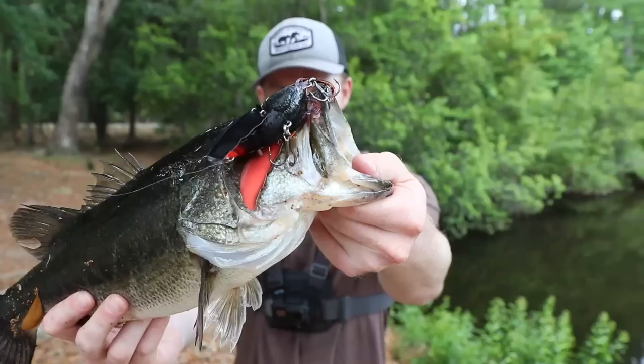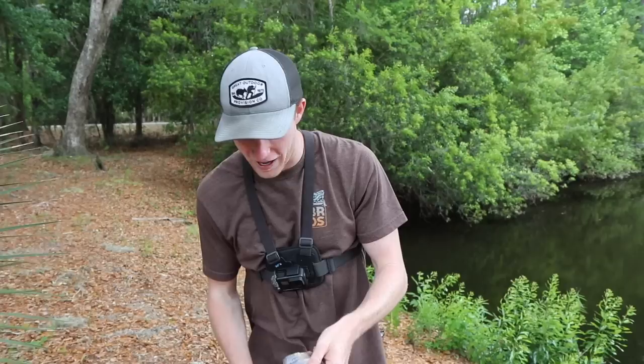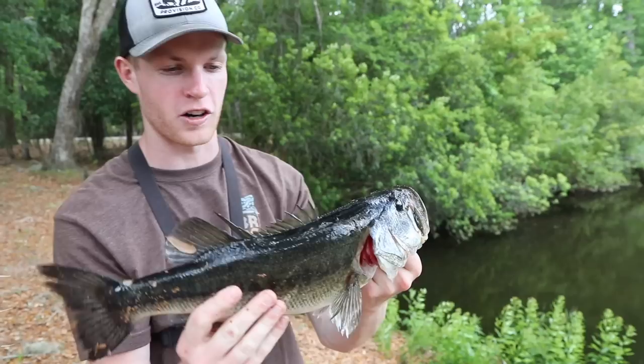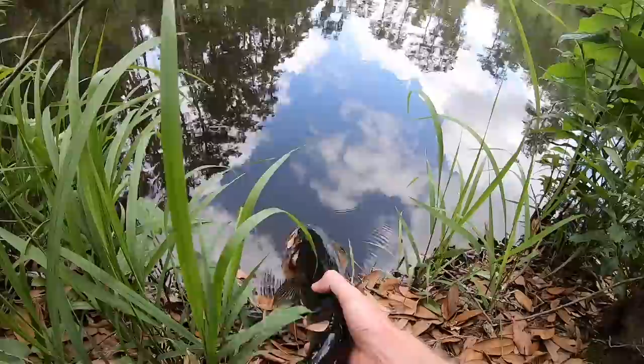I knew that fish wanted it bad after going for it on the dangle and then again on a second cast. And we finally got him on a third cast up in there. This guy is really dark on his back. When I was pulling him out, he looked even darker than he does right now, but that is a great bass right there. That's definitely some better quality than the ones we were catching in the other pond. So let's go ahead and get this girl back in and on to the next. Bye, baby.